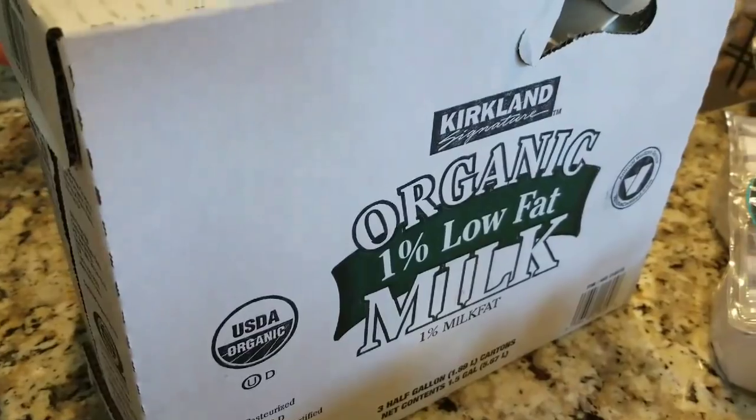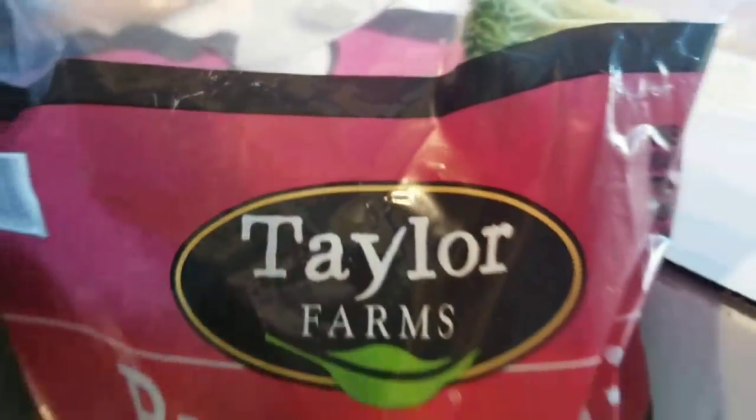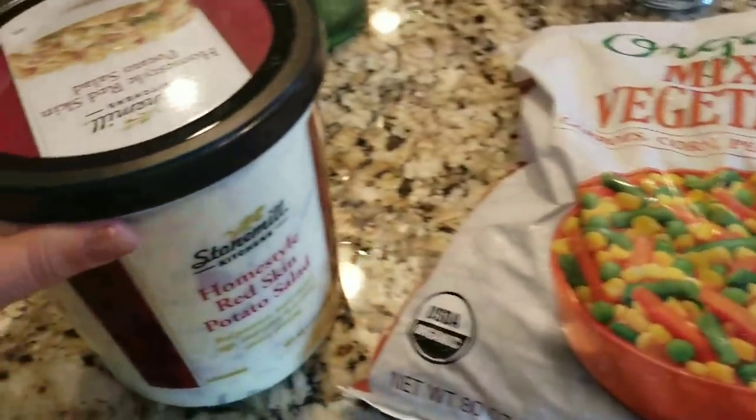Then I got some milk, the organic 1% 3-pack milk. And then I picked up, oh, sorry, cat, you gotta go. I picked up some fresh broccoli that we like roasting, and the green beans, delicious with the Holy Quartet: olive oil, garlic, salt, and pepper. Picked up some more organic mixed vegetables, frozen. We eat a lot of that.